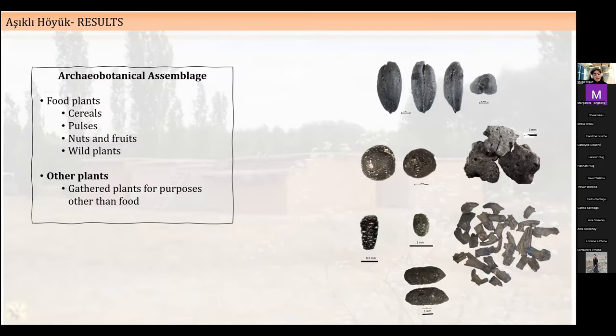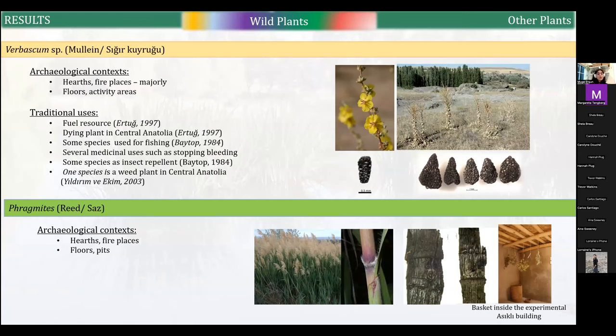Now, as I mentioned, we are going to look through some plants which we suggest were used by the inhabitants for reasons other than food. One of them is Verbascum, represented in the assemblage both by its seeds and capsules. The latter is the structure that holds the seed. And we mostly find them in contexts related to fire use, such as hearths and external fireplaces, and also in floors and activity places.